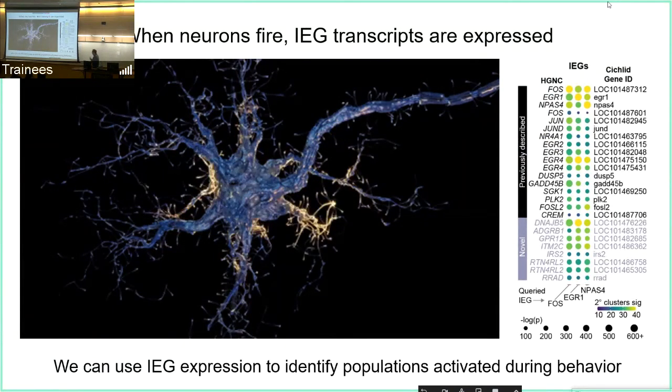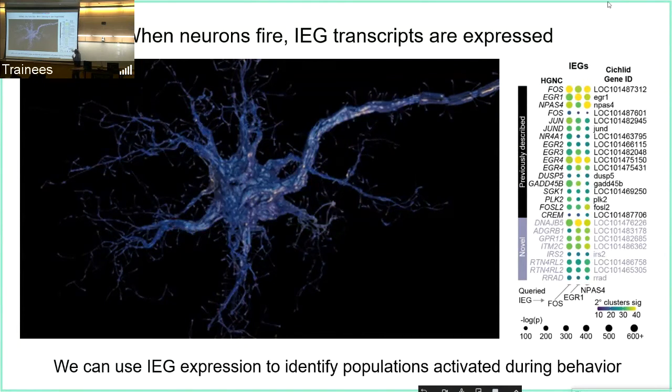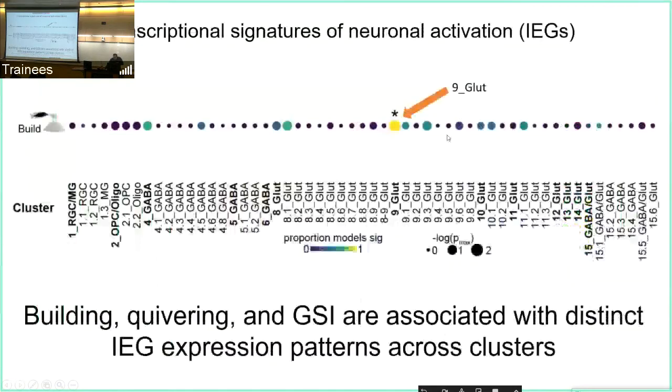And so I won't get into it, but these genes are actually kind of hard to track in neurons. So I developed an approach to identify a module of these genes that strongly co-vary with one another across cells and across different clusters and cell populations. In doing so, I think I've identified seven genes whose immediate early gene-like function has not been described before. That's pretty exciting. So we're going to follow these genes in the brain in association with building to identify potential cell populations that are activated during building.